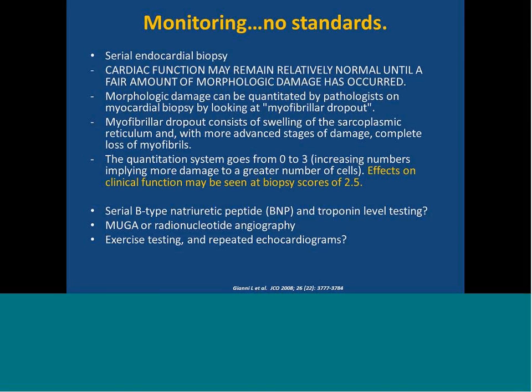To monitor these patients, there's absolutely no standard. So should you be doing endocardial biopsies? The issue is that your cardiac function can actually remain relatively normal until a fair amount of damage has occurred. If you look at the study that has been done, the way the pathologists quantify the damage is by looking at something called myofibrillar dropout.